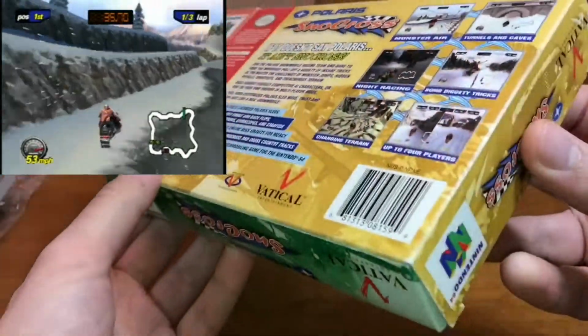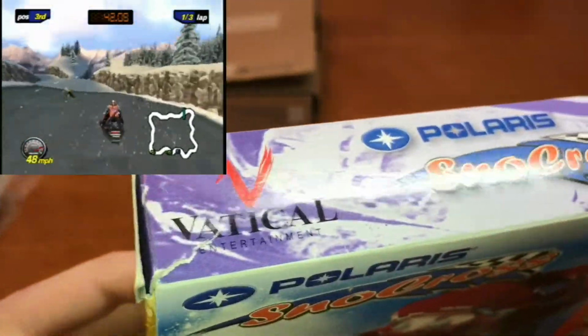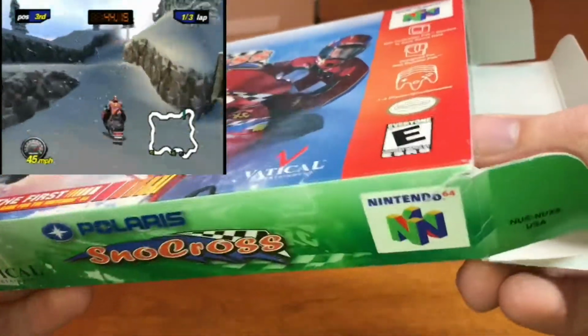That's just part of the game when you collect N64. You gotta be prepared for silly tears. It's part of the business. A little tear in that top corner, but we can live with it. A little tear in that corner.